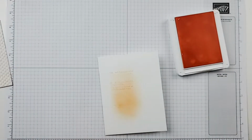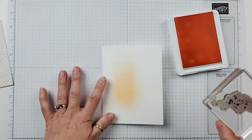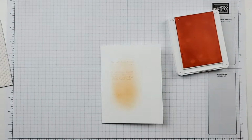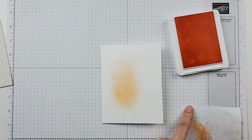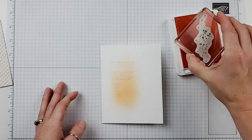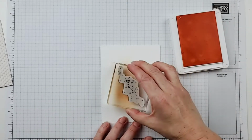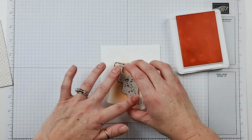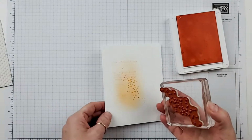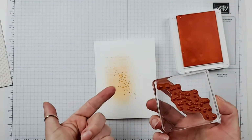Okay, then I'm going to use the beautiful splatter stamp as well. This one, I think I am going to use it a little on the heavier side. Just want to make sure it's clean. There we go. And we'll just do a bold splatter of that pale papaya once again. Ooh, that's pretty bold. Maybe that's more bold than I want. That's okay. And I've stamped it off, so I can do that again.